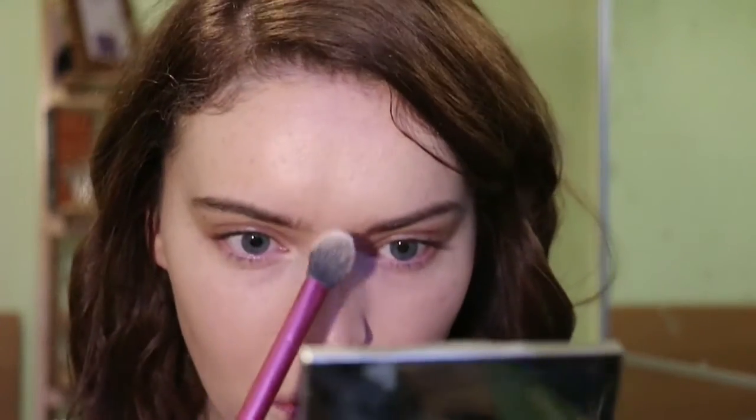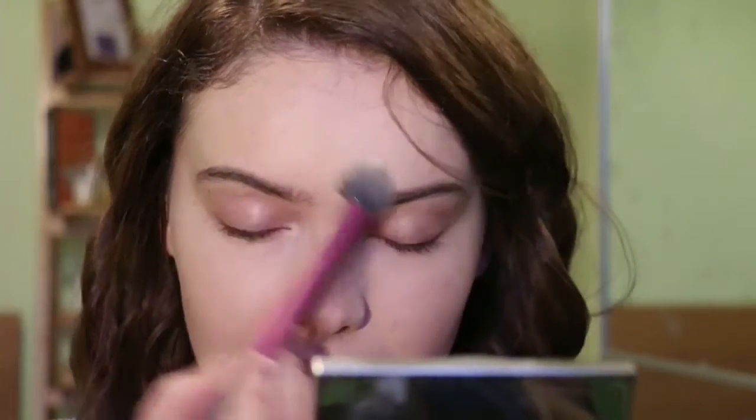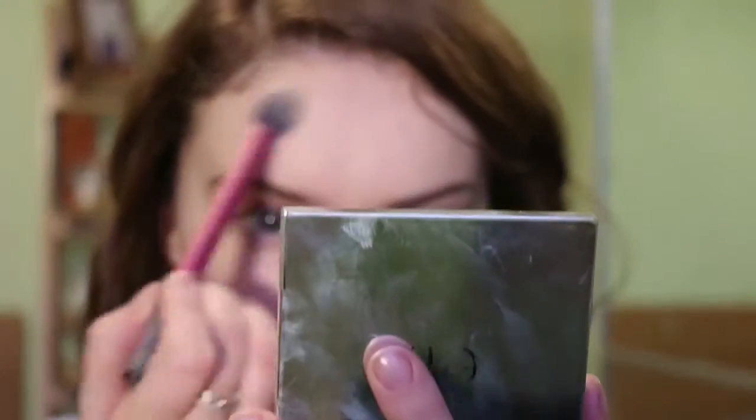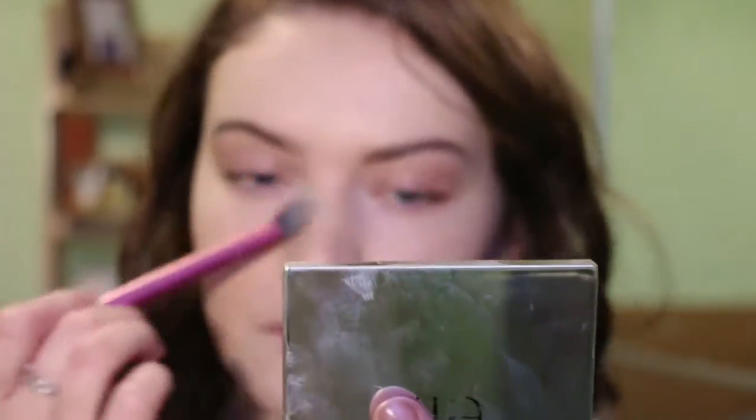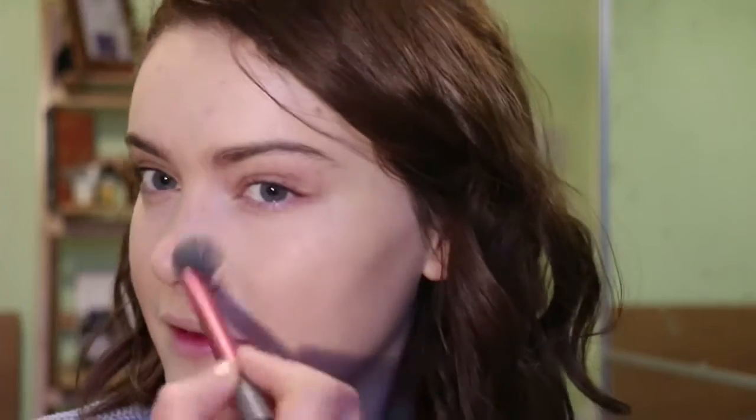Yeah, it hasn't changed the colour under my eyes either, because sometimes, I find with loose setting powder, it can alter the shade or the colour of the concealer or foundation, but this isn't doing that. This is purely mattifying, which is great. Let's just go down the T-zone, around the nose. I'm not picking up too much.